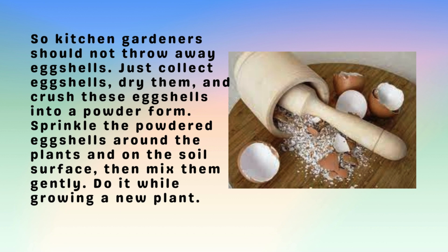Just collect eggshells, dry them and crush these eggshells into powder form. Sprinkle the powdered eggshells around the plants and on the soil surface, then mix them gently. Do it while growing a new plant.